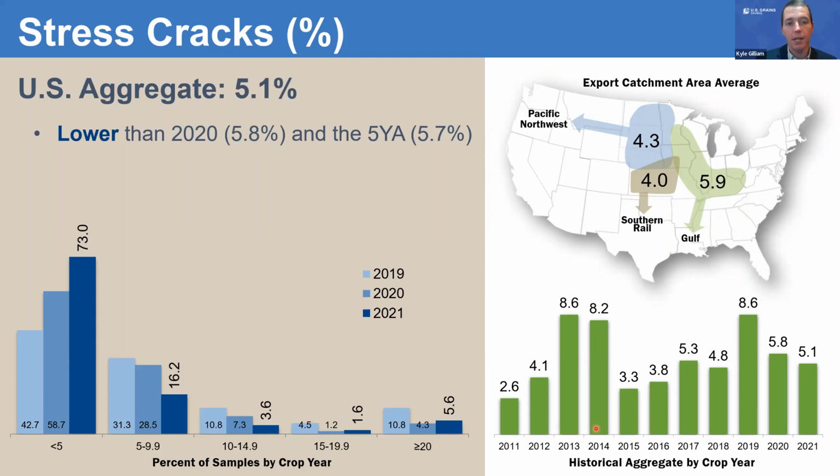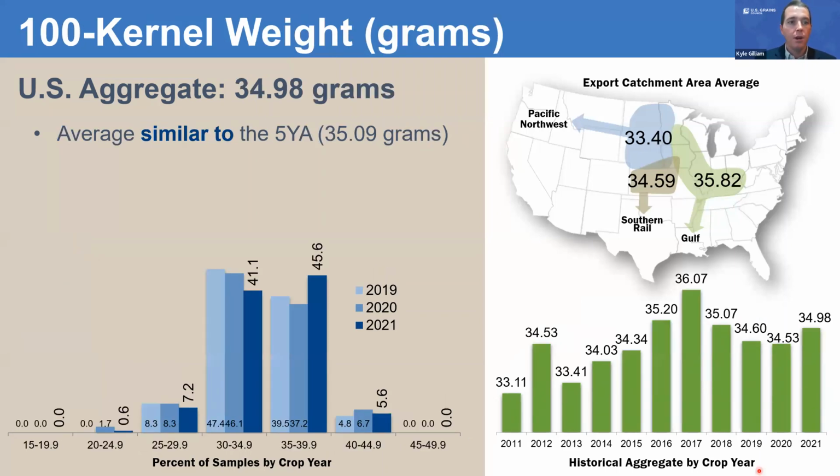And when you look at the historical aggregate by crop year, you can see as well that it's a fairly good year on stress cracks, which means there should be a little less breakage as it's moved through the export channels this year. 100 kernel weight, again, 34.98 grams, similar to the 5-year average. And if you look at the historical data, we've been fairly consistent over the last several years on 100 kernel weight.